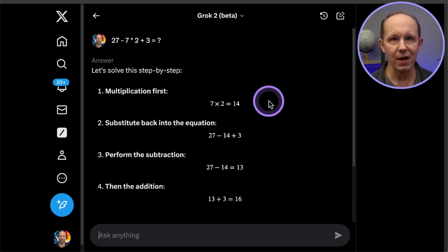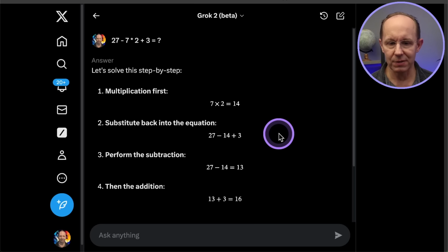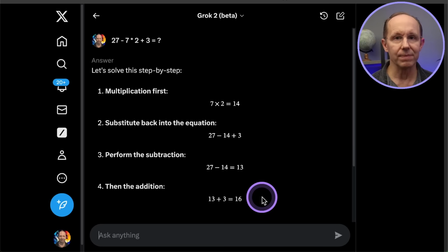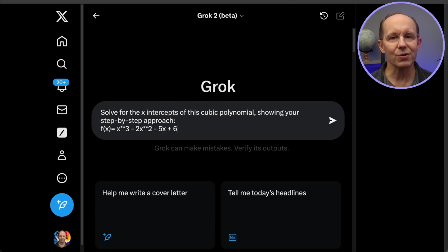We would have division next, addition, and then subtraction. What it does next is a substitution. It performs the subtraction, gets 13, and then adds 3. And that's the correct answer. That's a big pass. Let's turn to a very complex math problem. Solve for the x-intercepts of this cubic polynomial, showing your step-by-step approach.